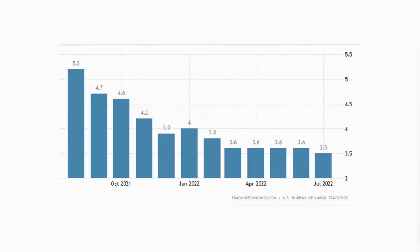Here's just a graph looking at the last couple of years of unemployment, and you can see it was coming down, and the last couple of quarters, it's been hovering around that 3.5%. August is not quite on this chart, but I looked it up, and I think it is right around that 3% mark as well. So it's still staying at very low levels.